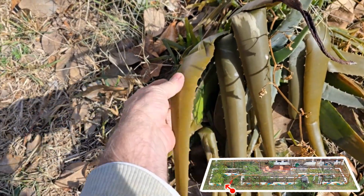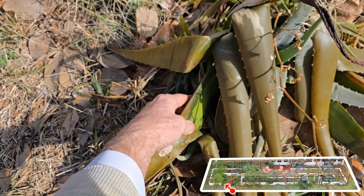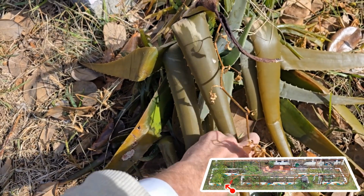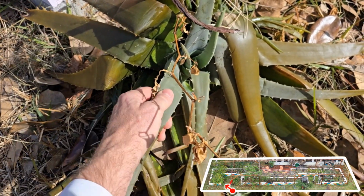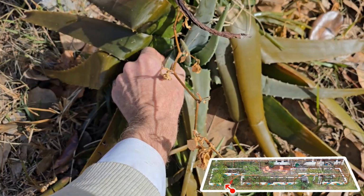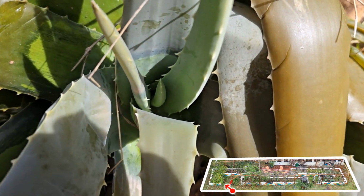Look at the nastiness here. And we can go through here and cut these things out. But look, inside there, it almost looks good. We flip this up and look underneath. This is aloe, people. Something you find in that's all mushy right there. Look at the new growth down inside there. Isn't that exciting? It's going to come back.